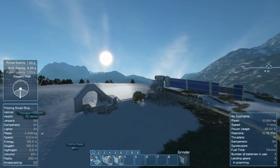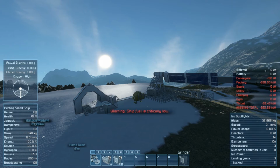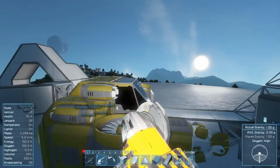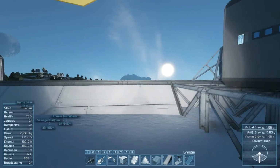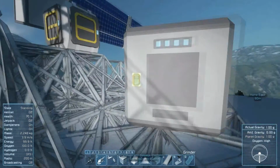Now I'm just going to take a moment to have a little bit of peace and quiet here. That was stressful. Let's get out of here. How did our batteries fare? I have no idea how much charge they have left because we used a lot of the charge back there at the base.